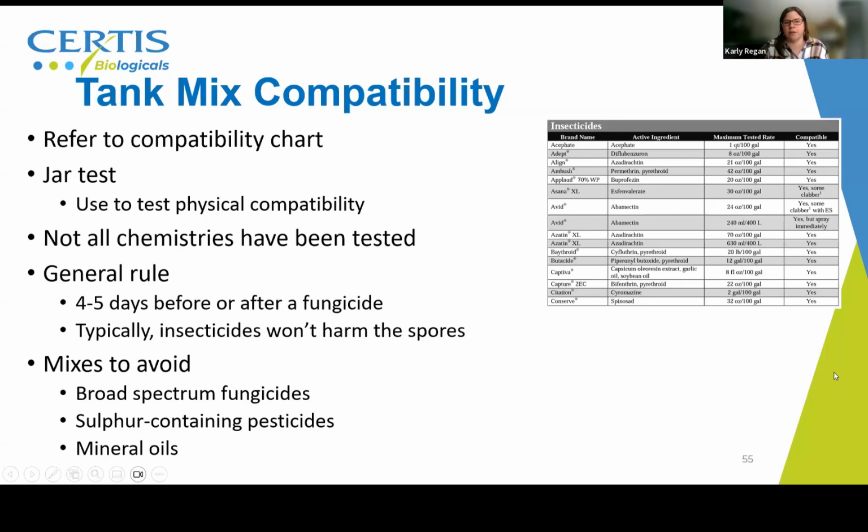If you are using fungicides, you can still use them both in a production system. You just want to split the applications up by a few days to make sure this can do its job and not be exposed to the fungicide right after application. You also want to avoid fungicides that contain sulfur, because those will kill the spores as well. And anything that's a mineral oil formulation is going to smother the spores, so you don't want to tank mix with that either. But otherwise, no compatibility concerns.